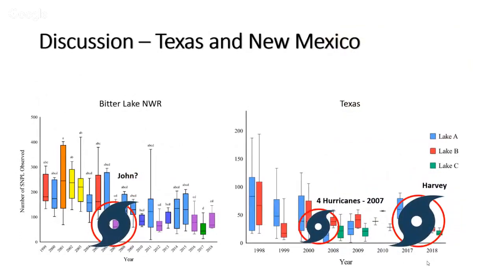And before I move on, what I think is happening is these severe weather events that have always been occurring are knocking down their survival, knocking down their abundance. And because of all this other habitat degradation, they're not able to recover as they might have previously.